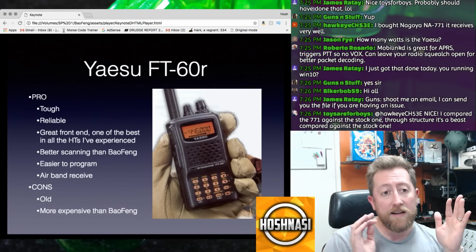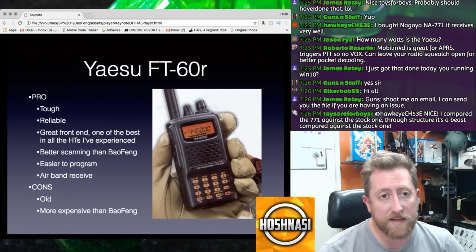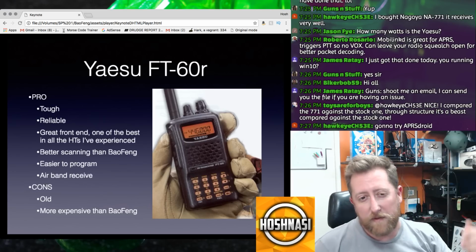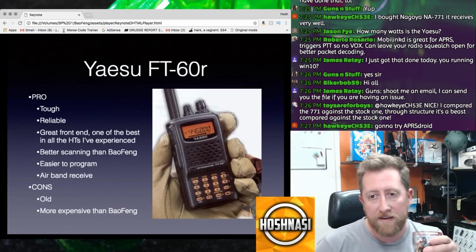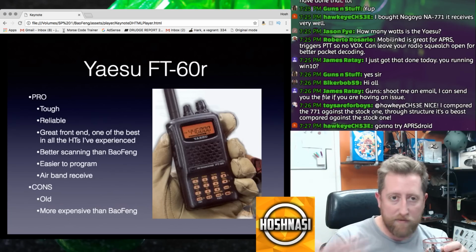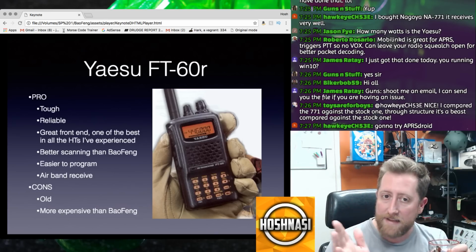So it's like the BaoFeng before BaoFengs ever existed. The FT60 was like the original BaoFeng. It was just expensive, and it's still expensive. It's about $150 for a BaoFeng. The Yaesu is better than the BaoFeng in every way. It's tough. It's reliable. It's one of the best front ends in all radios.